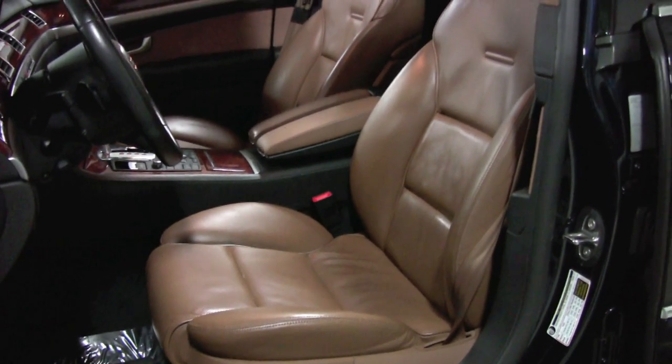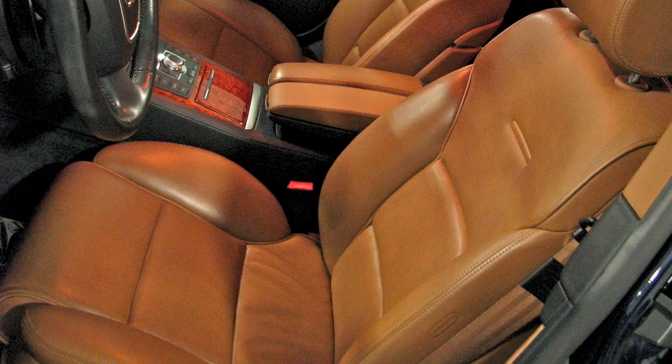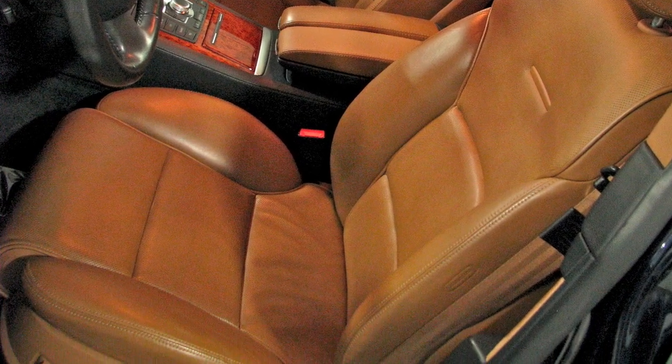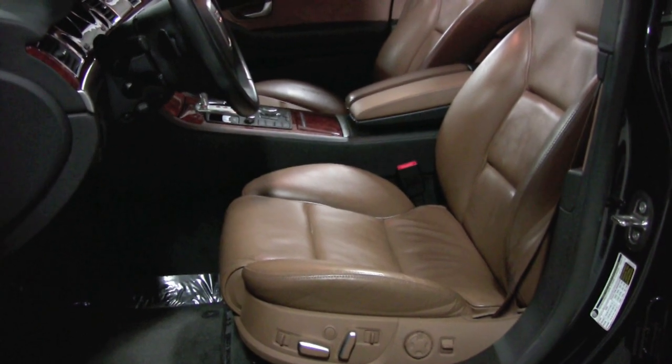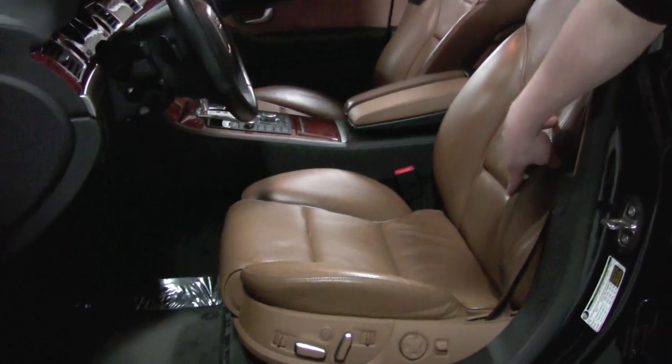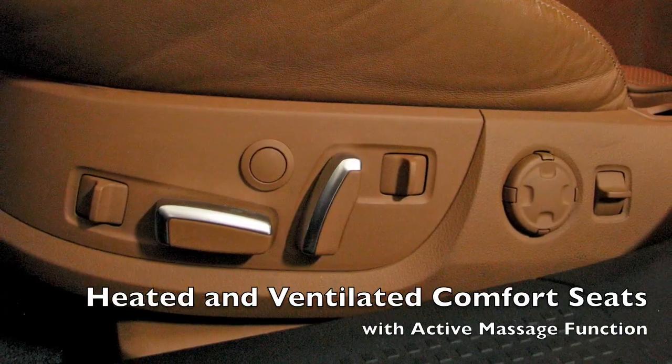The interior here is called Amaretto. It's really a nice contrast to the blue. It's called Night Blue, which is a very, very dark blue, but they also have, they call it Amaretto in black because you have a two-tone interior based on the fact that the carpeting is black as well. But these are the ventilated and massaging seats. You can see all the adjustments here. This button actually turns on the massage feature.